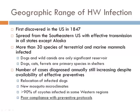The number of cases in pet dogs continues to be higher each year that this is studied. So despite the fact that we have good preventives available to us, the lack of compliance with preventive protocols means that more dogs are being infected every year. There are a number of reasons for this. One is relocation of infected dogs. So we do have to be responsible when we talk about these dog transportation programs, either internationally or from the South and Gulf Coast states up to northern states where there's a shortage of dogs for adoption, that we're not transmitting infections such as heartworms with those dogs.